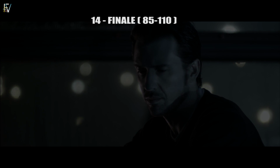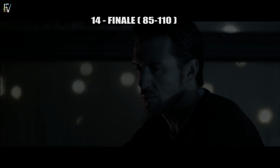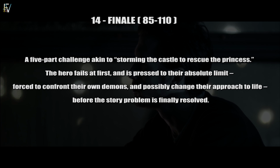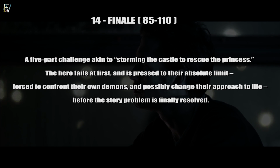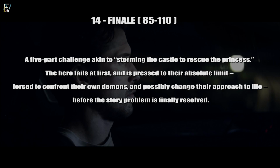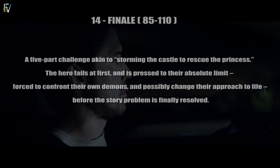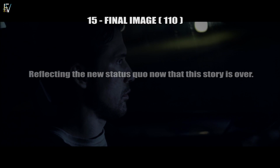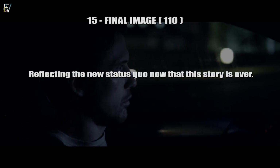Finale, between pages 85 and 110. A 5-part challenge akin to storming the castle to rescue the princess. The hero fails at first and is pressed to their absolute limit, forced to confront their own demons and possibly change their approach to life, before the story problem is finally resolved. Final image, page 110. Reflecting the new status quo now that the story is over.